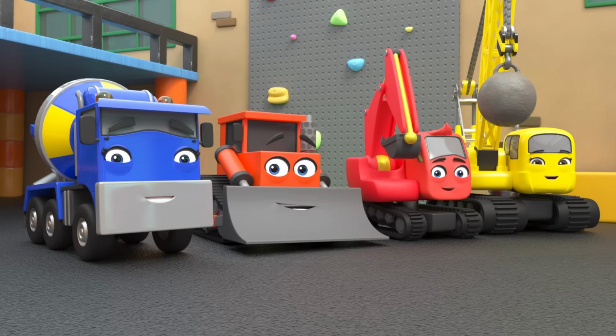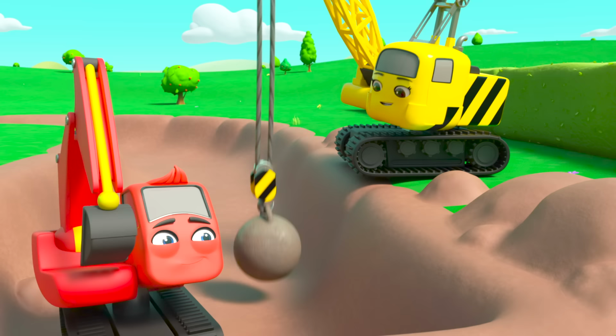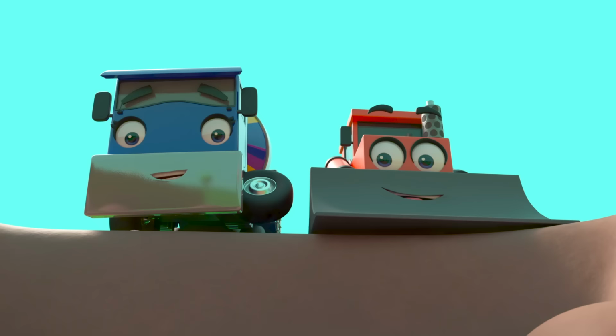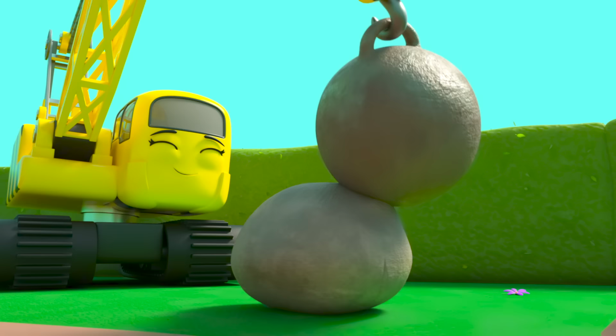Today the construction crew are going to build a canal. That will be great fun. First they need to dig a trench for the water. Bump and CJ want to help, but looks like Digley and Dazey have it covered. Maybe they don't need Bump and CJ. In no time at all, the trench is dug. Good job, everyone.